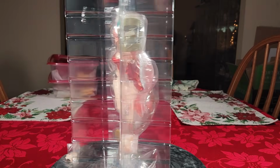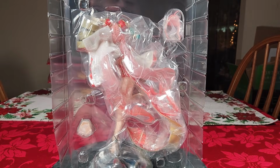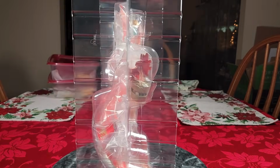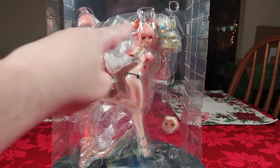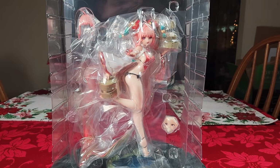There she is from the side. And the other side. Well, the other side being the back. There's the other side, and then back to the front. So she also has an extra fringe, so the difference mainly is the eyebrows painted on them, I think.